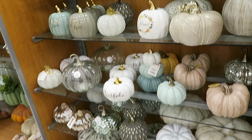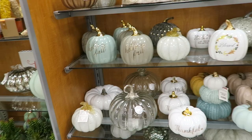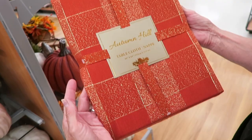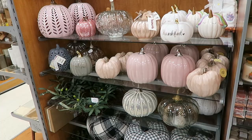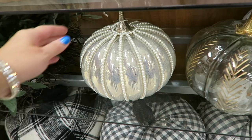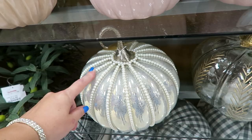Oh, that is gorgeous. My mom just found this pretty tablecloth. Also, you guys, they did have some pink pumpkins down here I wanted to show you. Look how pretty the pink pumpkins are. And then they still have the little unicorn one. This one is also really pretty. And then they do have a pearl one. If you guys just watched my fall decorate with me video, I have a few of these and I just love them. I think they're so gorgeous.